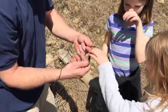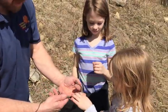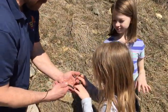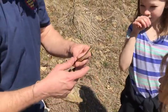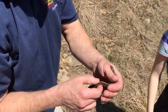That's musk. That's a stinky musk they put out, and that makes other animals not want to eat them. Oh, he's gonna try to eat my finger or your finger. Ooh, he's feisty. All right, back up for a second. All right, look at this.